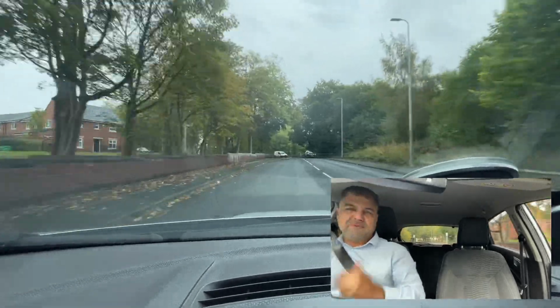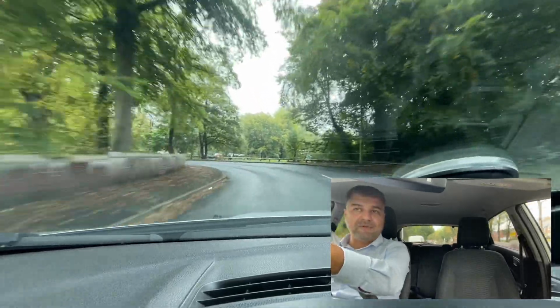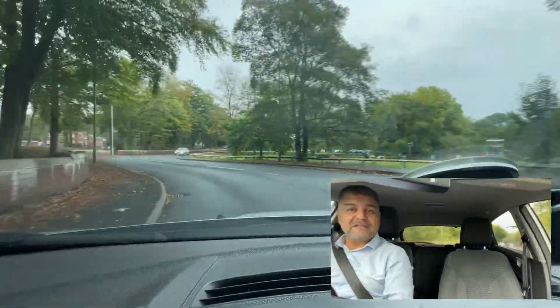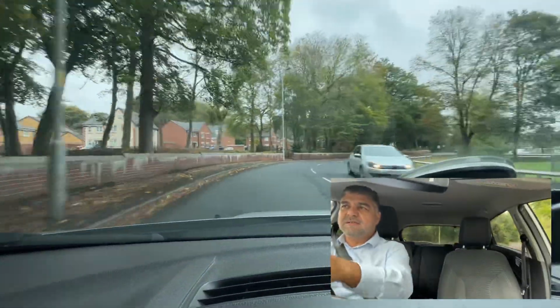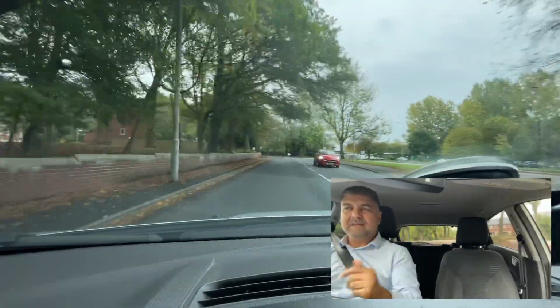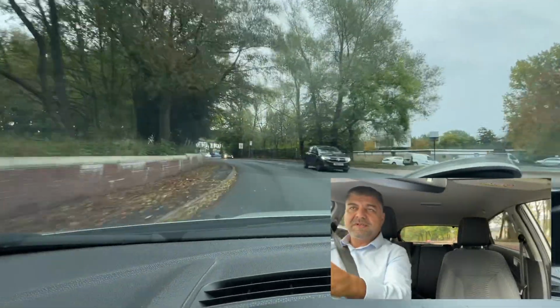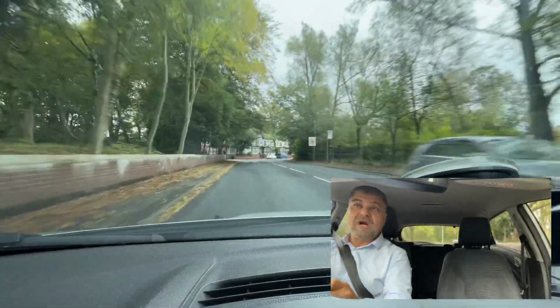And obviously, when you're going left at the roundabout, you signal left on the approach. When you're going straight, you don't signal. You signal just before your exit. And when you are turning right, obviously you signal right on the approach. So I will fully demonstrate how to do that.